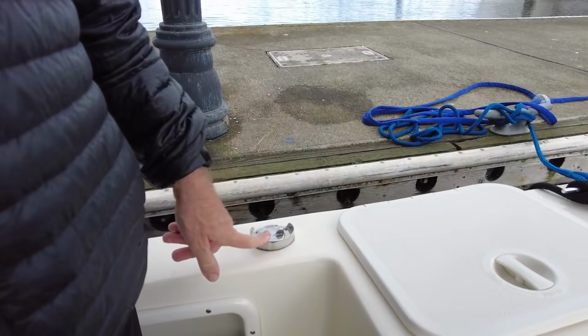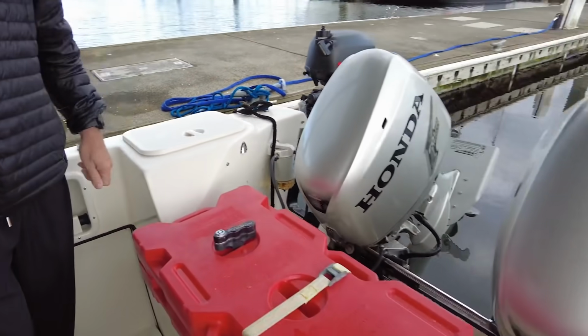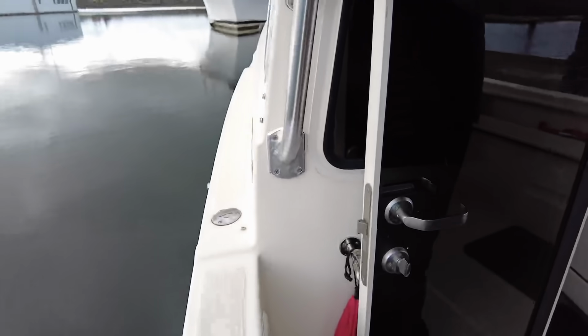This is the fill for the starboard gas tank, and that side is the gas fill for the port tanks. The water fill is here. I think it's probably about a 20-gallon tank. We fill up the water at that location.